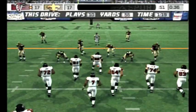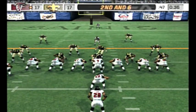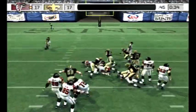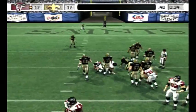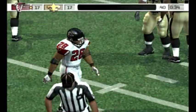Ball on the 21-yard line. Hand it off to the back. Grant with the tackle at the 16. Done with a nice burst through the middle. 5-yard pickup.